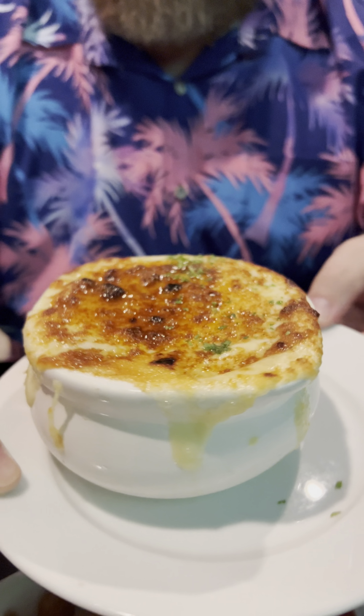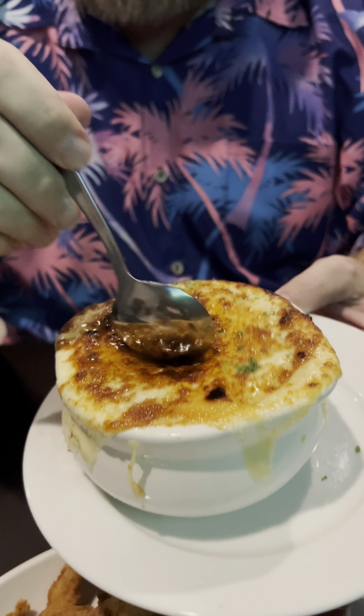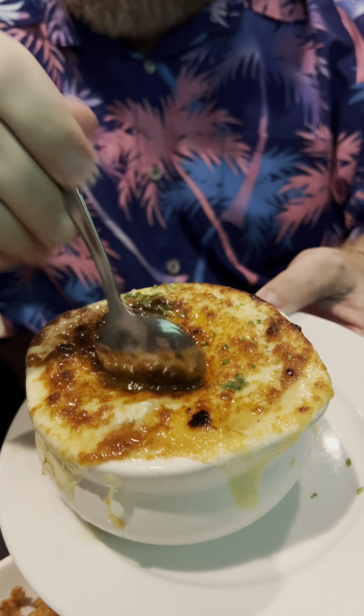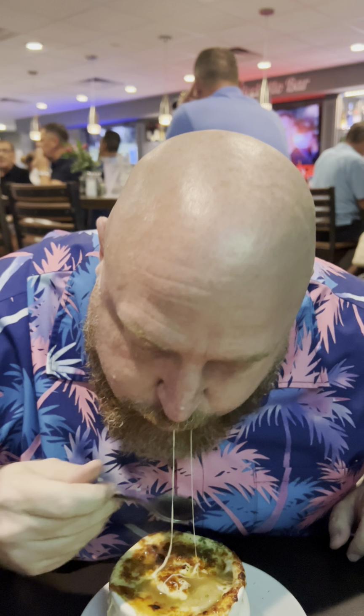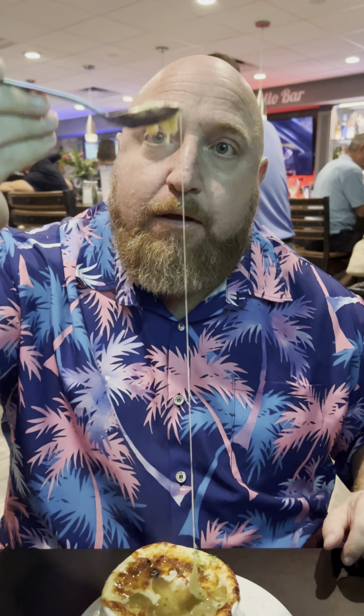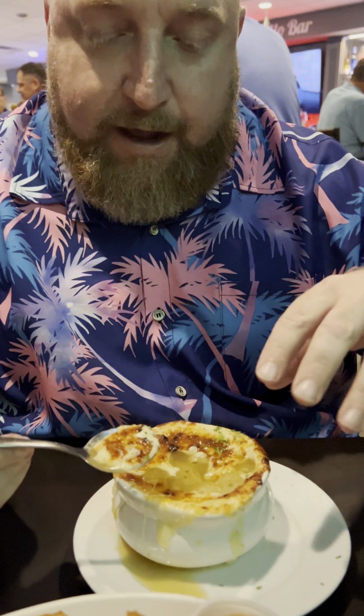All right, guys, take a look at this. Oh my God, look at that. We got the French onion. Look at that, almost like a crust. I'm gonna dive right into this. So they told me one of the highlights on their menu is the French onion. Let's see, here we go. Hot, fresh, cheesy. You see the crust on the top, so they went right on that.